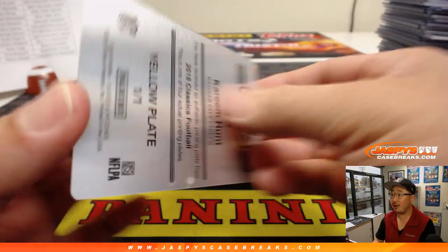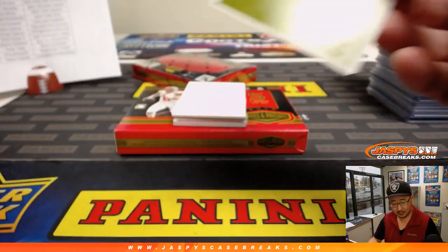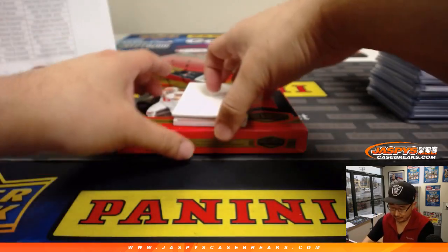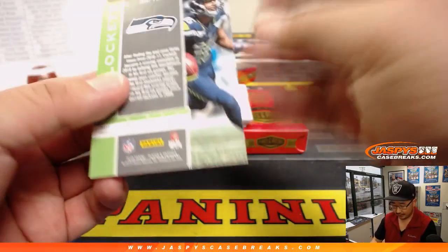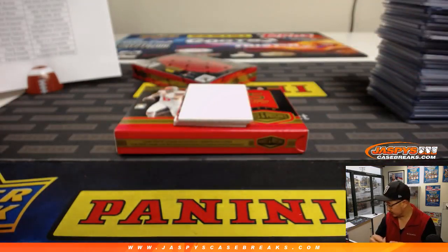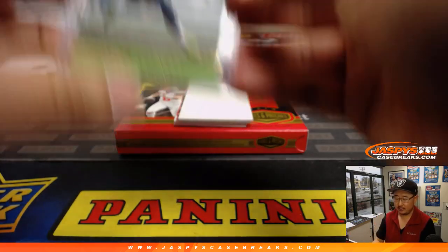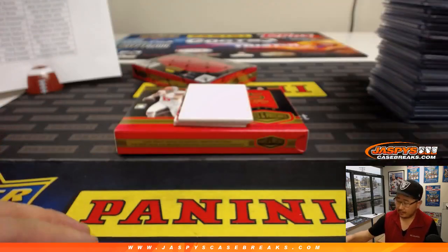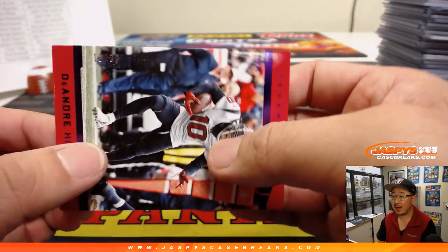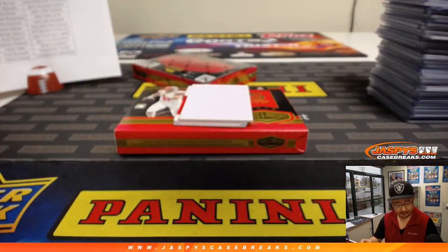All right, we got Full Throttle from Classics. That's Kareem Hunt. That goes to the Chiefs. David Allison with that one. Not the Chiefs' problem anymore. We've got Tyler Lockett to 99, 14 out of 99. Yeah, it looks like most of the patch autos are on stickers. And I think the ones without the patches tend to be on card. There's DeAndre Hopkins to 30.